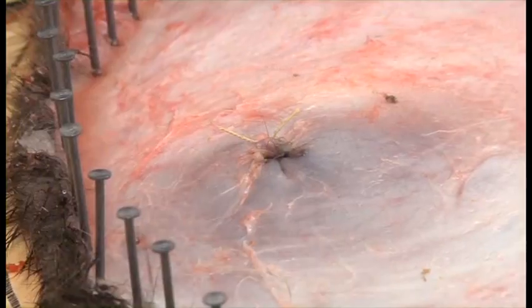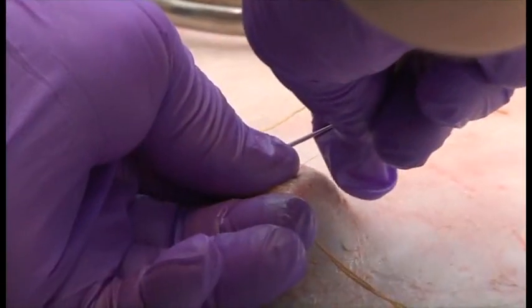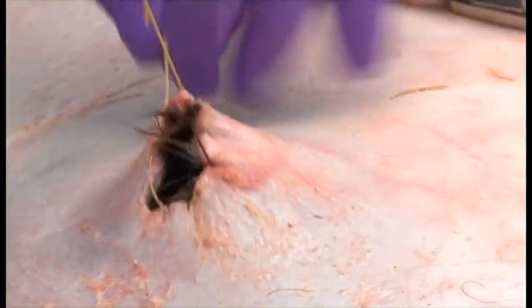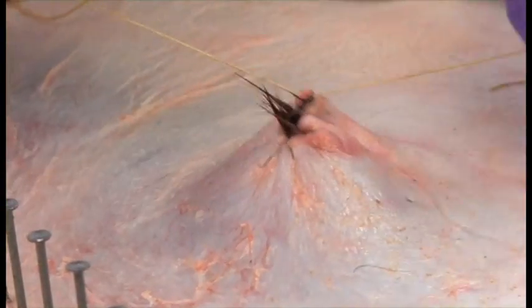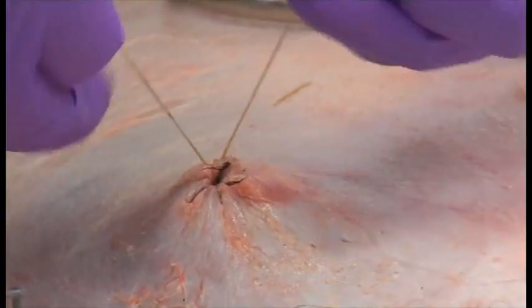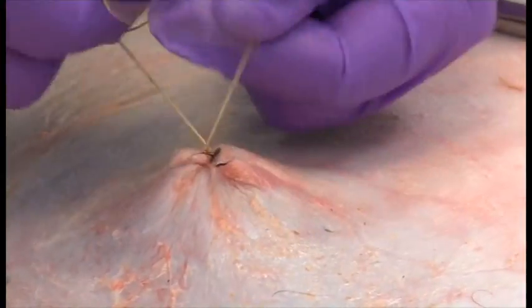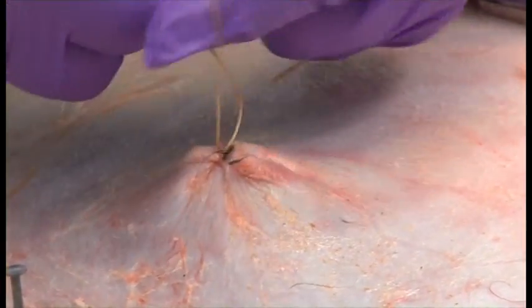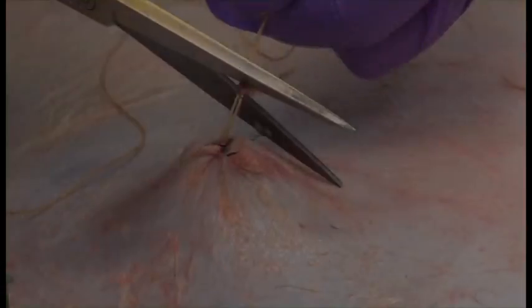And now we're going to move to a back leg. So we'll just swing the board around here. Keep going around with your needle. And that's it for the leg holes.